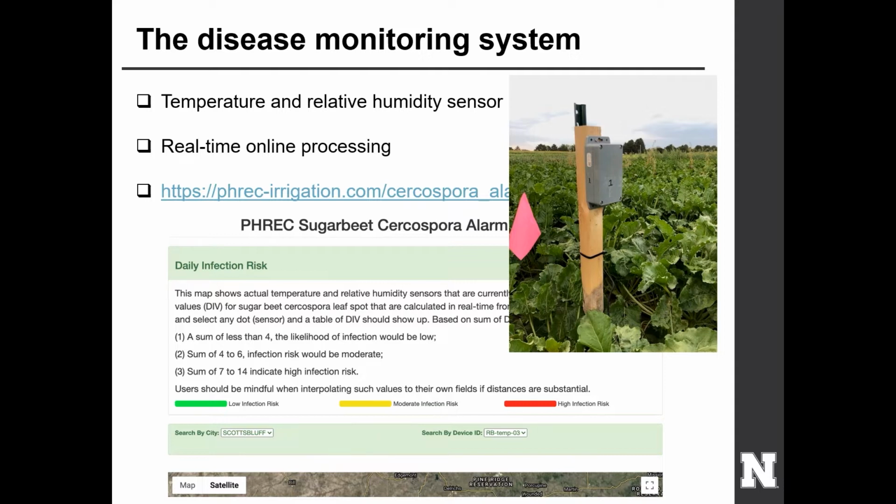So this has the great advantage in a way that you no longer have to go to the field and download the data logger readings. And also, since the data is lively transmitted, it is also lively processed online. So when you go online, you will see the disease index for that particular field right away.